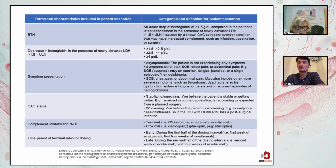So, definition, we talked about this a moment ago, and there was a meeting, and a large group got together to try to come to some kind of consensus with regards to the definitions of breakthrough hemolysis. And so the consensus committee said an acute drop of hemoglobin greater than 1.5 grams compared to the patient's baseline, and presence of a newly elevated LDH greater than 1.5 times the upper limit of normal.